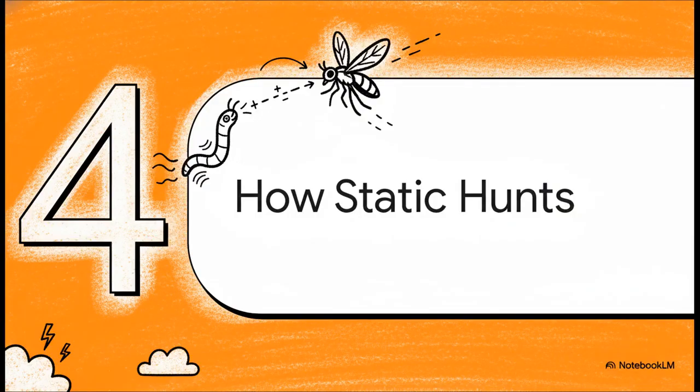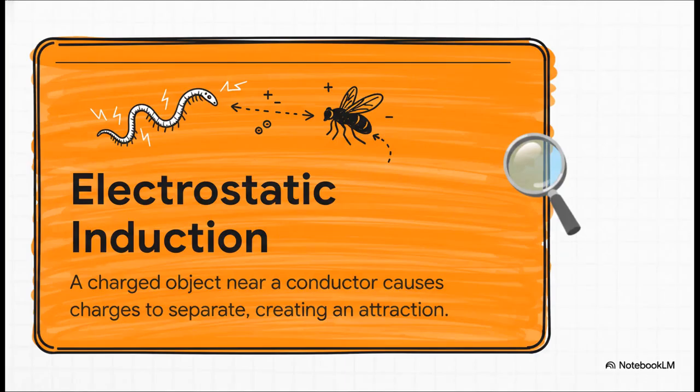All right, let's get into the physics of this. How does a microscopic worm turn a basic science principle into a precision-guided weapon? The secret is something called electrostatic induction. Basically, when a charged object, like a buzzing insect, gets close to a neutral conductor, like our worm, which is wet and touching the ground, the charges inside that conductor separate, and that separation creates an attraction.